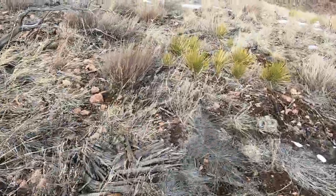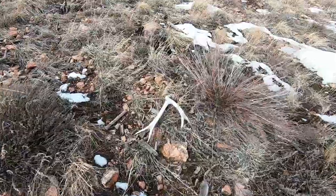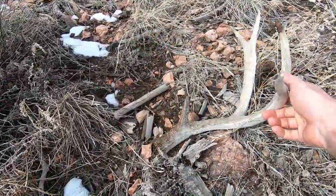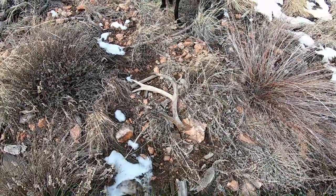I'm walking up on our first find today, and it looks pretty cool. Oh, it's got a sweet brow tine. Pretty excited about that one.